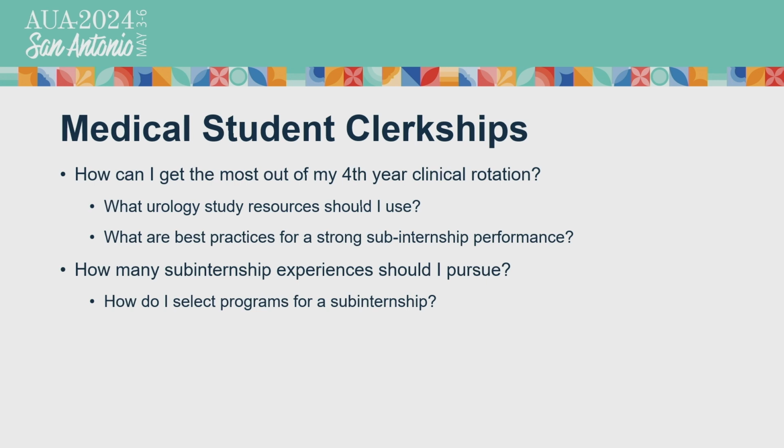And then let's go over here to our resident team. How do you select a sub-internship? And we'll start out with Dr. Siddiqui and then go to Dr. Reddy.